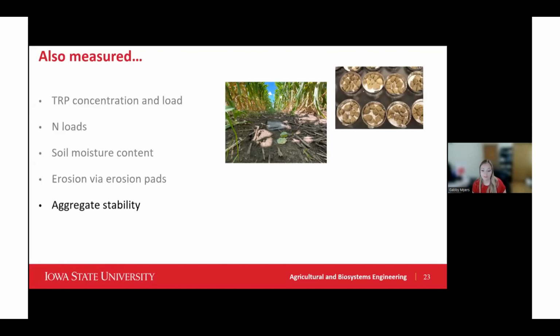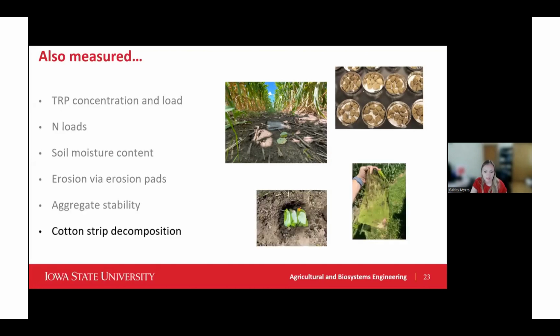We kept track of aggregate stability in a couple different methods, and we didn't see any treatment changes yet, but that might take longer to accumulate that soil carbon and actually make a difference there. And then we also buried strips of cotton, but found that the decomposition was mostly related to how much it rained during the period that it was buried. And so it was kind of hard to plan when you were going to dig them up. In the first year, we buried 3 and dug 1 up a month, and then they barely decomposed. And the second year, they decomposed a lot because it started raining a lot in the spring. And by the time we got to the last one, they were all gone. So it was a little bit hard to plan on that one.